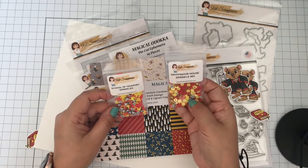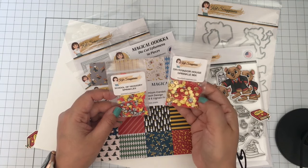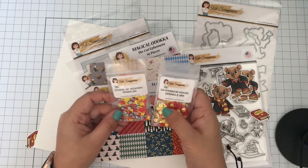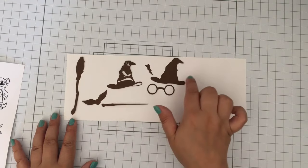I did a tag and a card, and I tried to use everything from the new release, and I will be making another project soon, so stay tuned. I love all these embellishments, and I love the whole release, and I hope you do too.